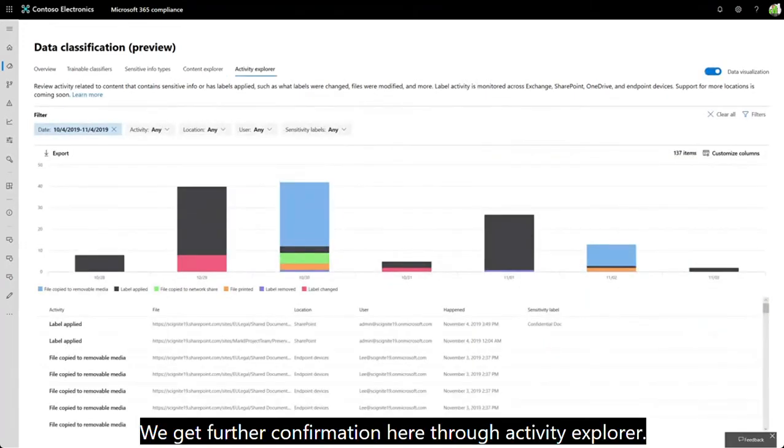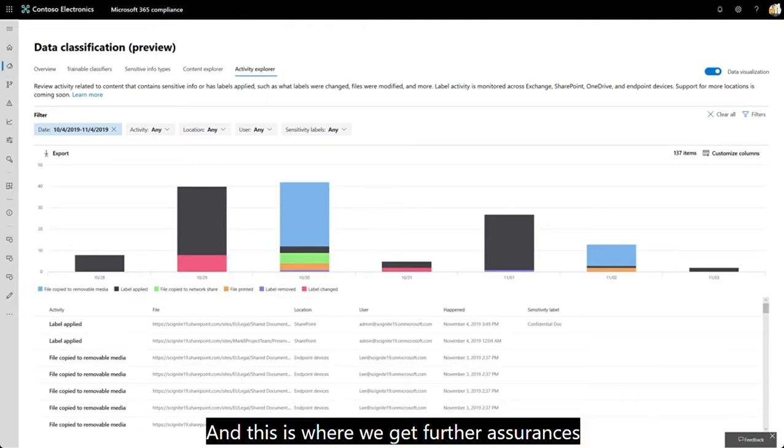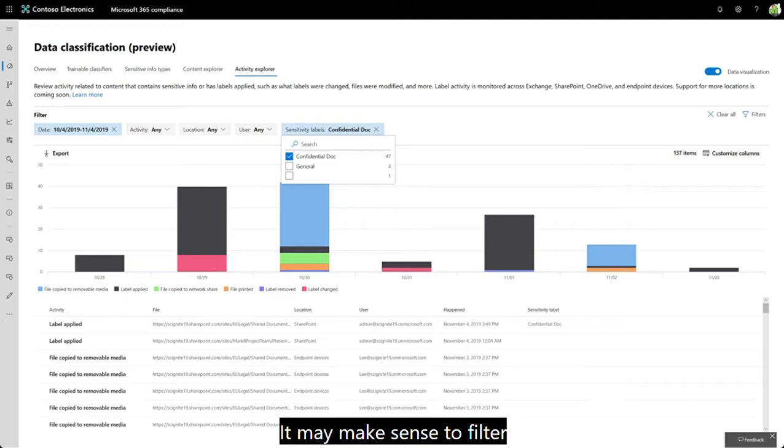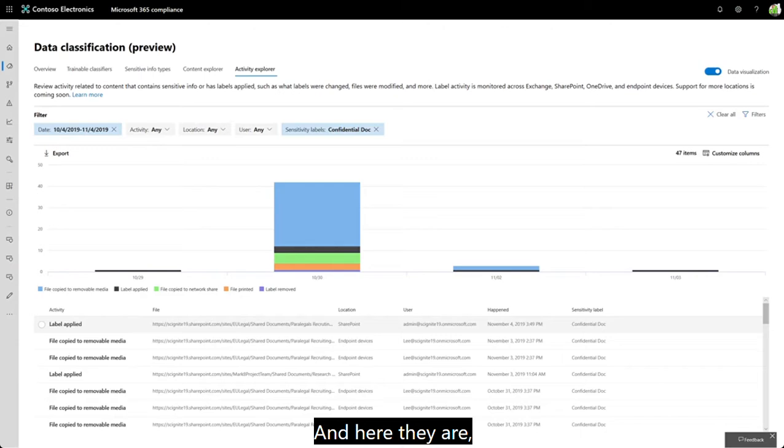We get further confirmation here through Activity Explorer, and this is where we get further assurances that auto labeling is protecting sensitive content. The sensitivity label column we added earlier is a handy way to get a really quick visual confirmation. It may make sense to filter on the sensitivity label itself for a more focused view here. In this case, let's see all the documents that have this sensitivity label applied. And here they are. Perfect, just as I expected.